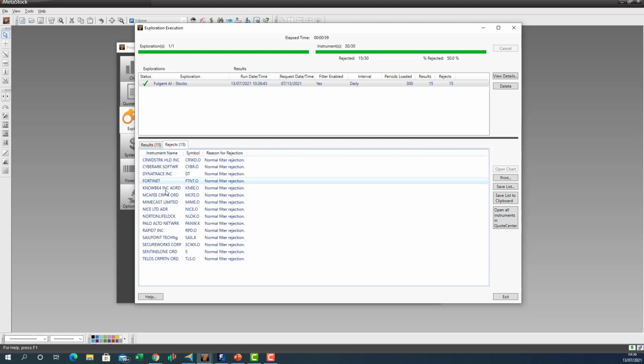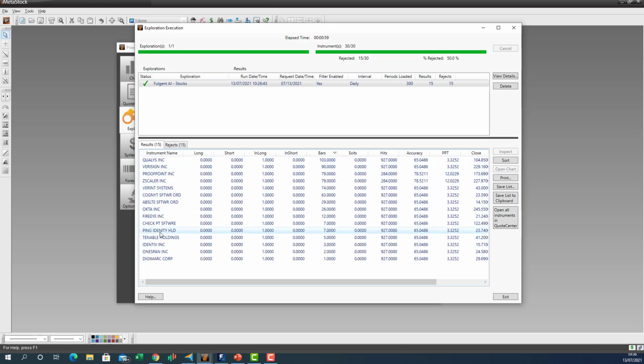So there are a few rejections, which means it either hit a profit target or a trailing stop. So we'll have a look at those. But of the 30 stocks, these are the current ones where it's in a trade, and the rejects are ones where it's just out of a trade or it hasn't fired a new signal right away. So we're going to jump straight in and have a look at those trades.